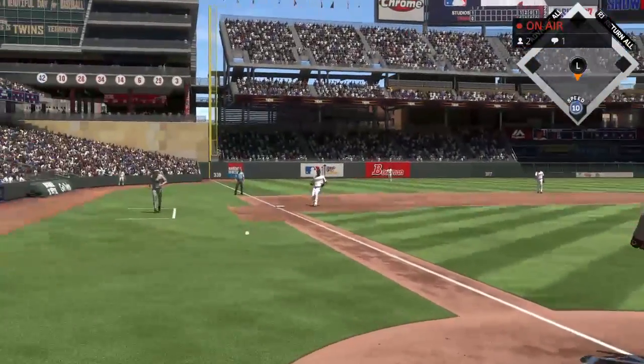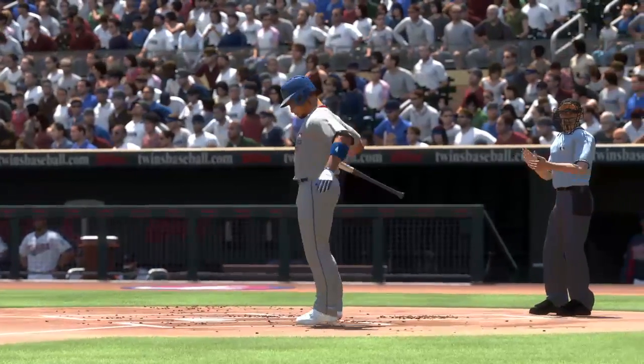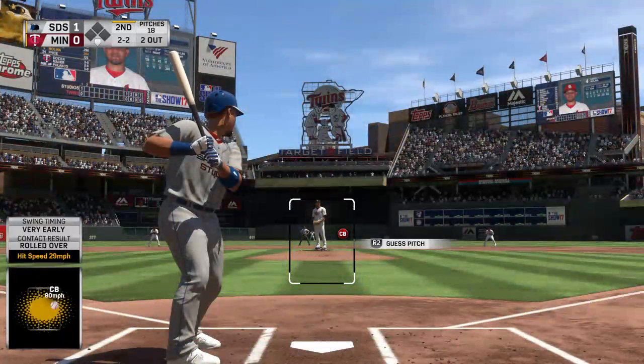Dribbled up the line. That winds up foul. Bases are empty here with 2 men out.